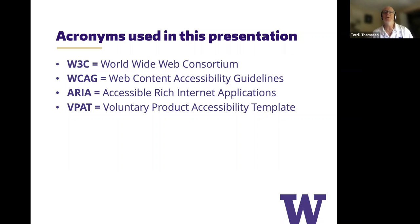So we're a small department within UWIT. And I supervise a team of four full-time employees. And then there are a couple of other people that dedicate a portion of their position to the work that we do. But we're a pretty small group. And if you think about all of the IT that's purchased through the university, it's impossible for our little team to be involved in all of those purchases and to provide the accessibility consultation that we do.